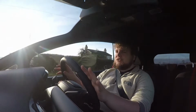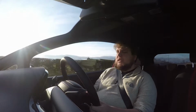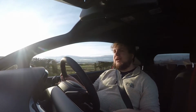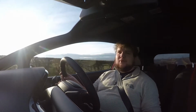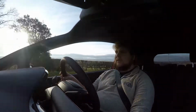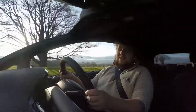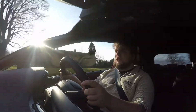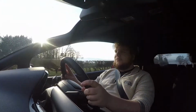So the seating position's quite good. It's very adjustable. The wheel moves in and out and up and down, and there's a height adjustment and a back adjustment on the chair. You can option in an extra lumbar support. That would be good if you were doing more long motorway driving, I suppose. But actually, as it is, the seat's supporting me quite nicely. It's hugging me, and it's keeping me in place through the corners, but it's also quite soft and comfortable.